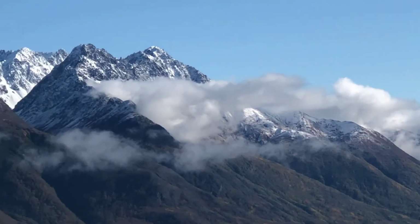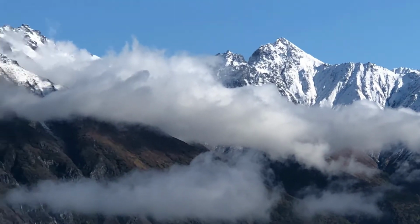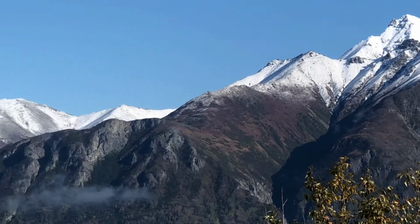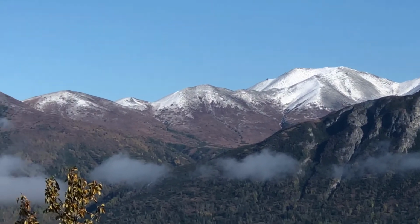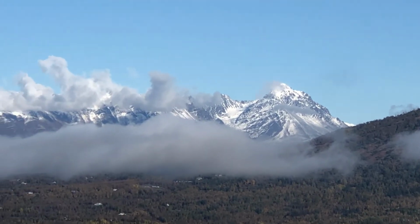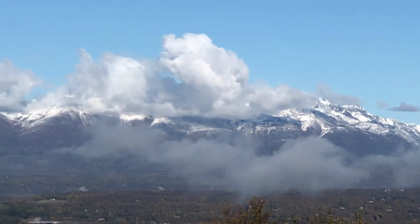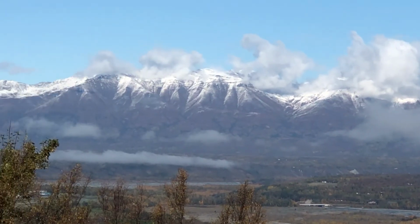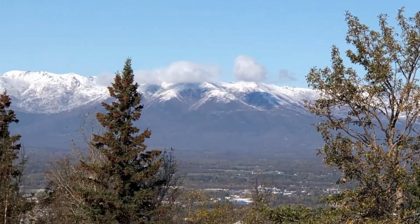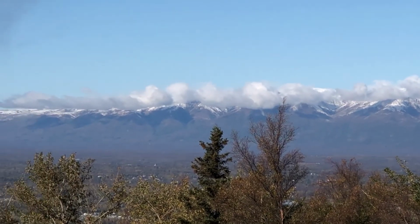We just keep going. This is just unbelievable. Almost 360-degree view of just peaks everywhere. It is phenomenal. Breathtaking. There's just no words to even believe what this looks like.